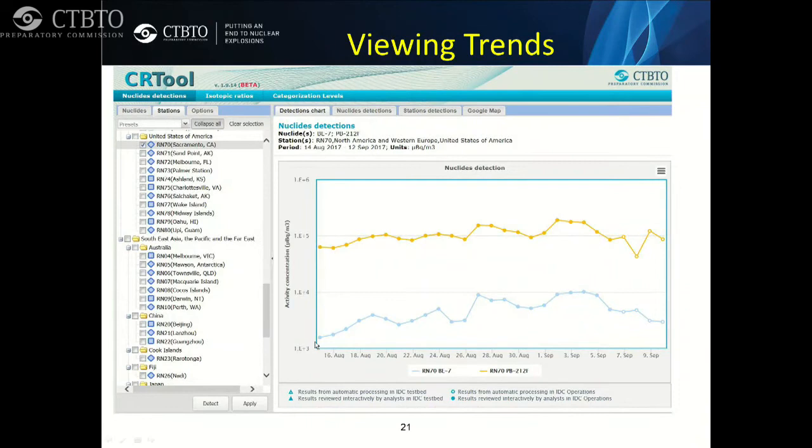And also the trending. Like Romano in the previous talk talked about concentrations, this gives you the concentration trends. If you see something, big dips or big jumps here, it makes you question whether the data is reliable or not. But this is quite typical behavior of the atmospheric radon daughters and also the beryllium-7 isotope.